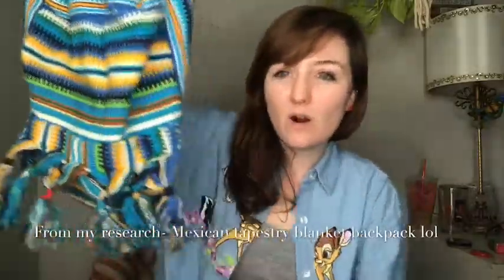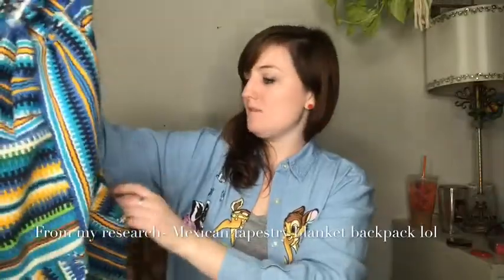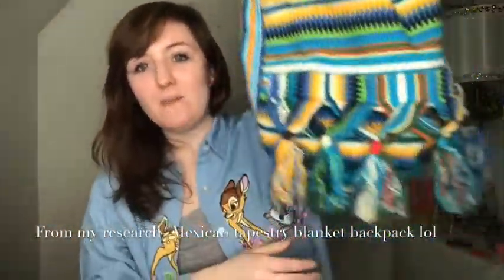I'm not sure what these are called, but it's a backpack, and it's like that blanket. I'm gonna have to do more research on this. Someone tell me in the comments. I know there's a name for them, which I will want to find out for the keywords.